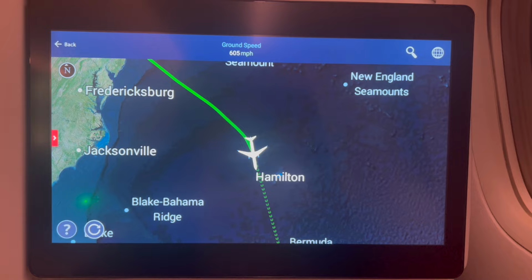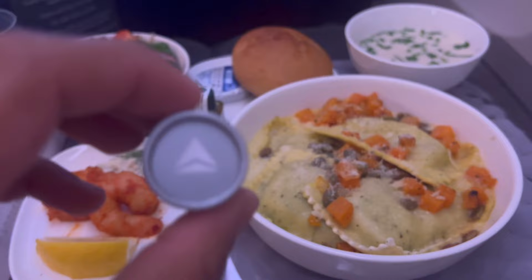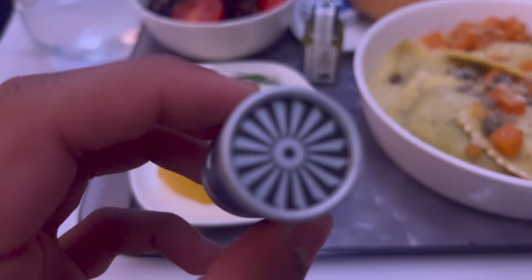However, one of the most unique features about this meal was the salt and pepper shaker. On one side, it has the Delta logo, and on the other side, you'll find this fan blade. You can twist it for either salt or pepper, and it was definitely a really cool feature.